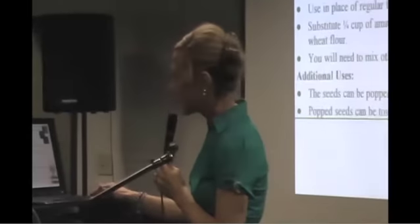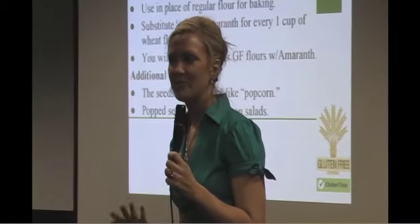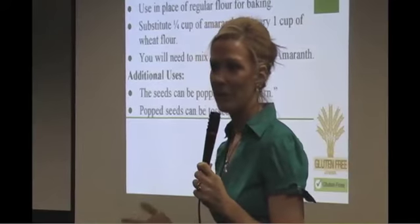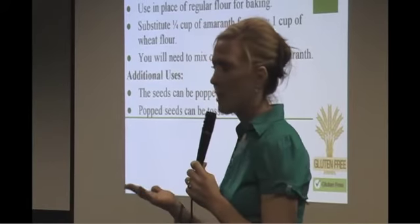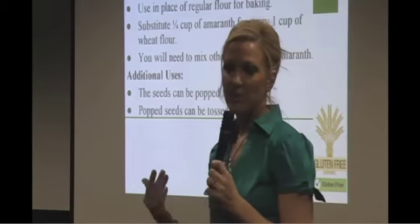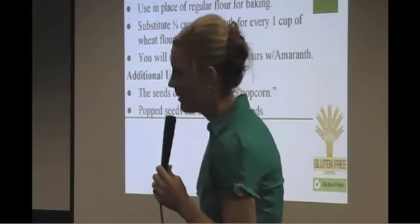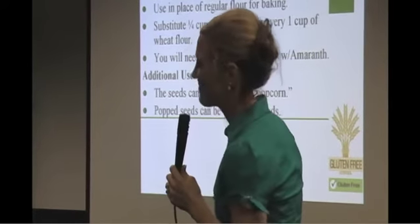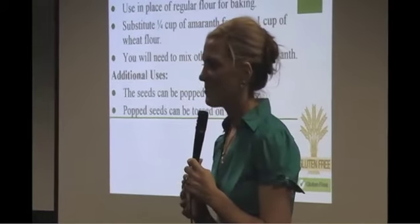And then the amaranth flour, which probably a lot of you have experimented with. You find that you can't just replace wheat flour with just one form of flour. So I substitute 1 cup of amaranth for every 1 cup of wheat flour, and you have to mix some other gluten-free flours with it in order to make it work. I like to stick to the fiber-rich type stuff, but once you get used to it, it is kind of nice to mix your own thing.